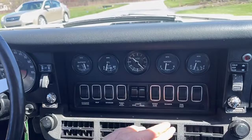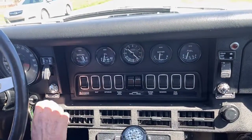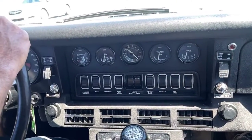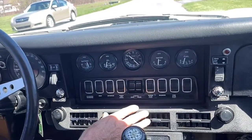This car is equipped with air conditioning. It is not functioning right now, so the blower inside is not functioning. It does have the compressor. It does have everything hooked up. I don't think it would be a lot of involvement to make it functional, but it's currently not functioning.